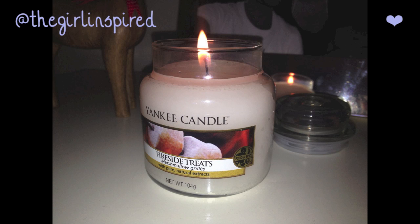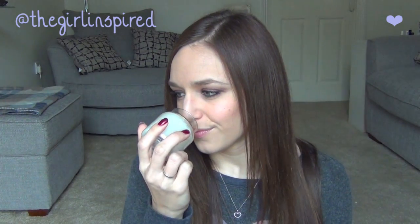My next favourite is a candle, and it's this one by Yankee Candle. This is Fireside Treats. This is so amazing. It smells so delicious. Every time I burn this or I smell this, it makes me hungry. It smells like s'mores, is how I've been describing it to everybody. It smells a bit woody and smoky, and it smells like crackers and chocolate and melted gooey marshmallows.